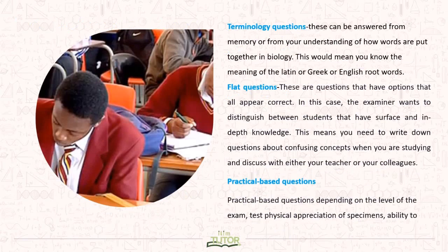Then you have terminology questions. Terminology questions, like I've already hinted in the previous slides, are based on word construction. In biology, there are quite a lot of words that have Latin, Greek, or even English root words. If you hear, for instance, the word cryptogram, the word has the root crypt, and crypt means to be hidden. So it gives you an idea that in this particular context, you're dealing with plants that have something that is hidden.